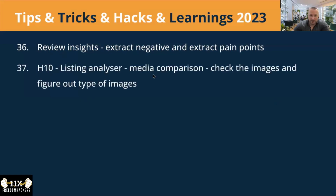Helium 10 listing analyzer media comparison is a cool tool. I never used that before. Basically, it gives you different competitors' images in one view, so you can see what type of images they have and figure out what images you can produce for your product based on what's on the market right now. Datadive has the same thing, by the way. The key to Amazon listing images is to see what competitors have, one topic per image, list a bunch of types of images you can create for your product, and just create them and split test them.